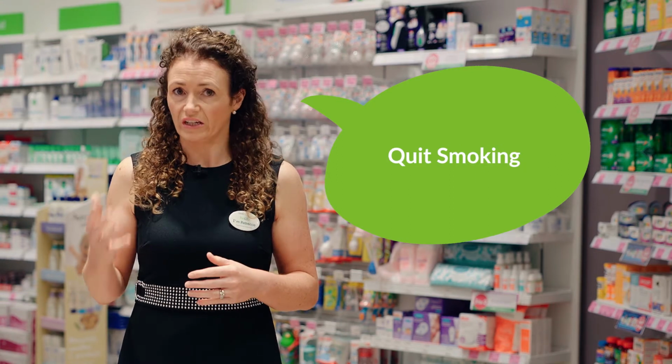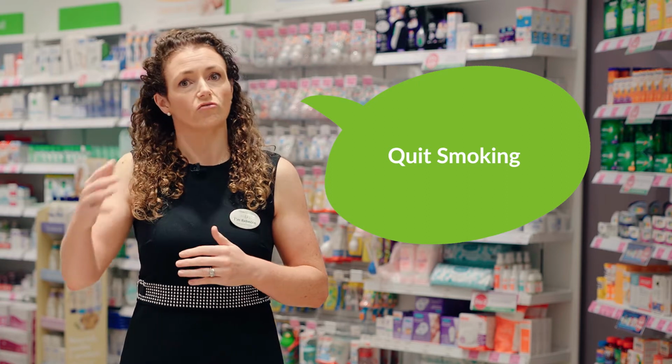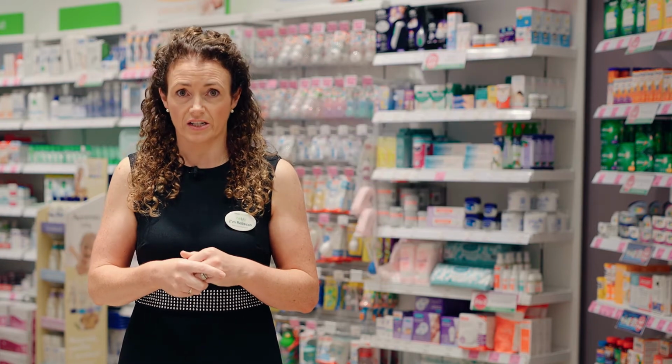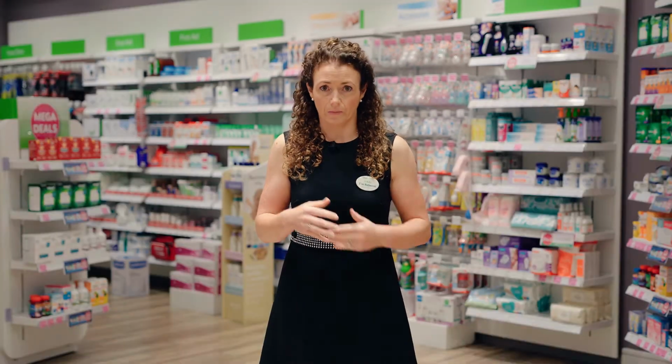Smoking has been shown to increase hot flushes, and quitting smoking also has the nice side effect of protecting your heart when it's already going to be at that stage of being at slightly increased risk of cardiac problems. So the cardioprotective function of quitting smoking is a welcome side effect of that.